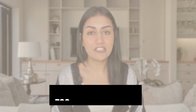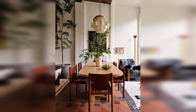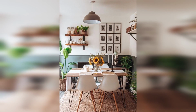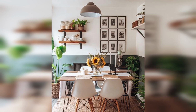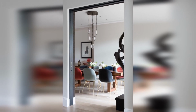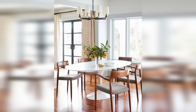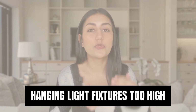When it comes to your dining room, don't make it too matchy-matchy. Whether you're furnishing a bedroom or a dining room, matching furniture sets are a hard no from us. It's more dynamic, interesting, and personalized to mix and match different styles, colors, and silhouettes when furnishing a space. Consider a modern oval dining table paired with classic mid-century modern chairs. The contrast is perfection.